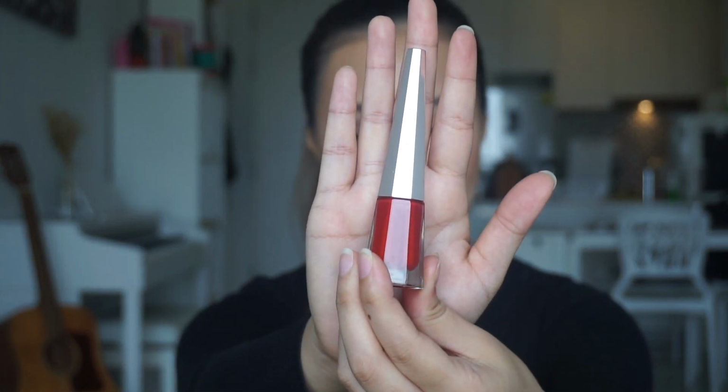Let's move on to the lips. Guess what, guys? I've got a Fenty Beauty Uncensored Stunner Lip Paint. Before applying this baby, I'm going to put some lip liner. This is from Essence Long Lasting Lip Liner in 01 Ready for Red.